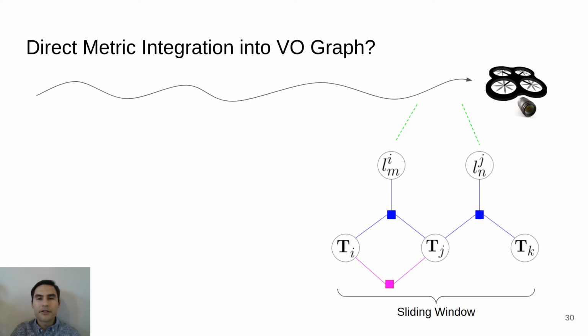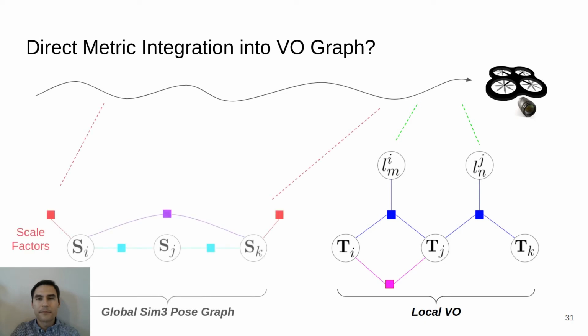Instead, in addition to a local visual odometry module to estimate the relative geometry over a sliding window of keyframes, we introduce a separate global Sim3 pose graph to fuse the unscaled relative geometry with metric depths from our network in the form of unary scale factors. The global pose graph is constructed from keyframes marginalized out of the local VO graph and is able to fuse scale information over the entire trajectory, including loop closures, in order to more robustly lock on to the true metric scale.